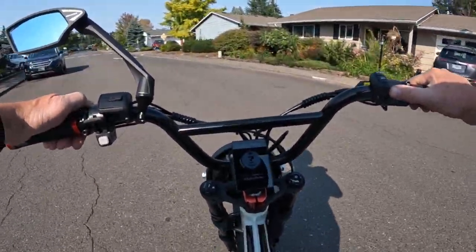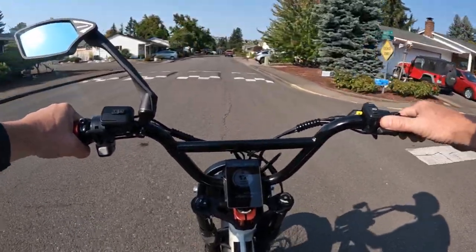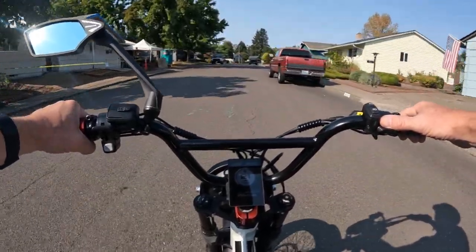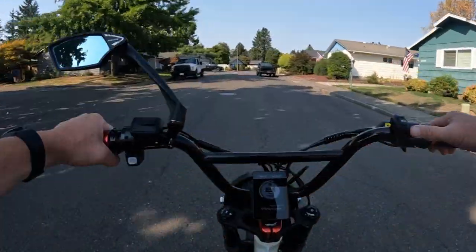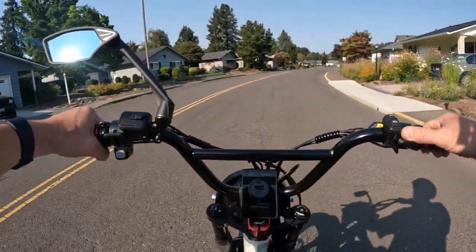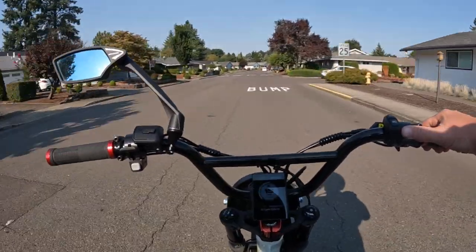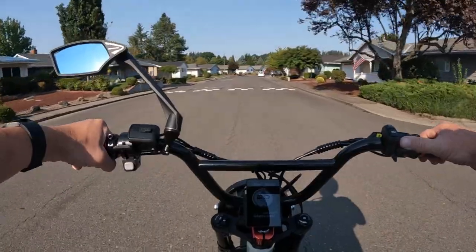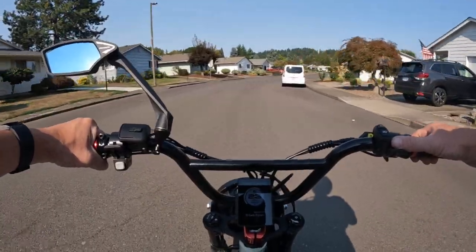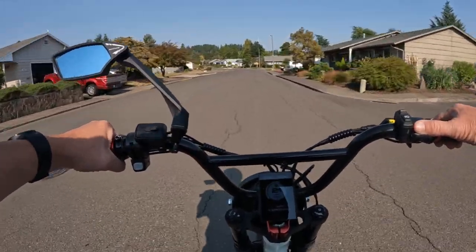So last Black Friday, November 2022, the regular price of that bike at that time was $36.99, say $3,700, and they took $600 off for Black Friday to take it to $3,100, and that was an amazing price. But here we are in September of 2023, and the bike's now down to $28.49. Just amazing to me.